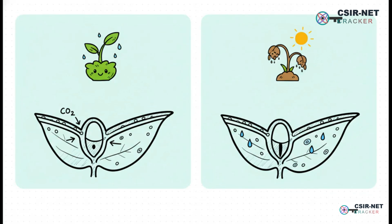And this slide shows its most critical job perfectly. On the left, you've got a happy plant. Its stomata, which are basically tiny little pores on the leaves, are wide open, letting the plant breathe. But look to the right. Uh-oh, drought hits, danger. ABA floods the system with an urgent message: close the gates, shut it all down. It forces those stomata to slam shut, preventing deadly water loss and keeping the plant alive. It's literally a survival switch.